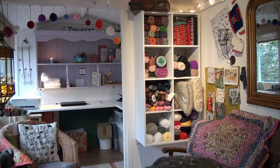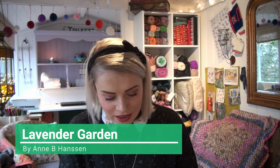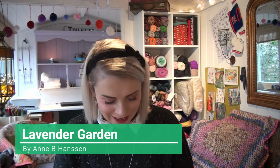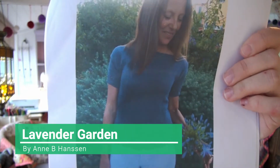So my work in progress is I cast on the Lavender Garden Tee, and bear with me because again it's a long name, by Anne B. Hansen. Oh, it's not that long. Anne B. Hansen. It's not that hard to say. Yeah, so that's the pattern. And on that lady there, it's quite tight. So I don't like tight.